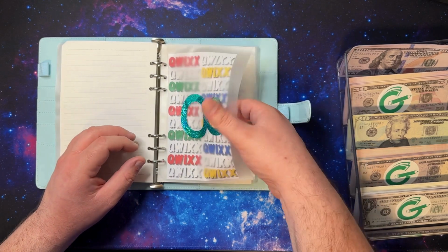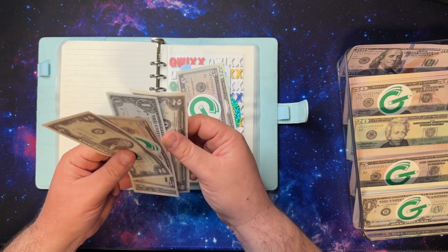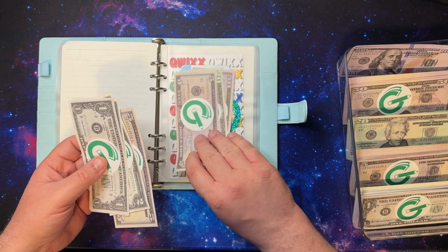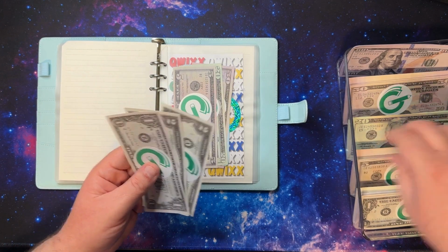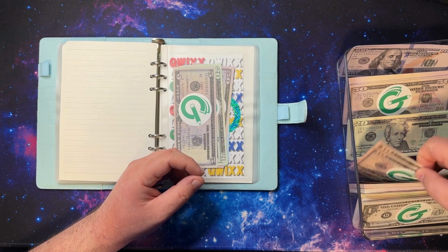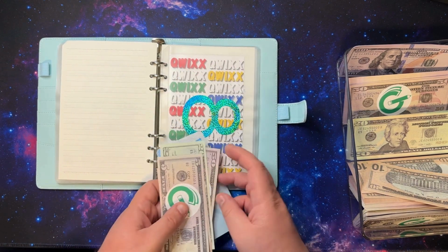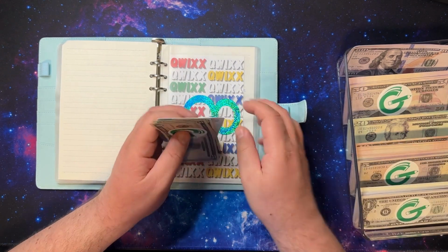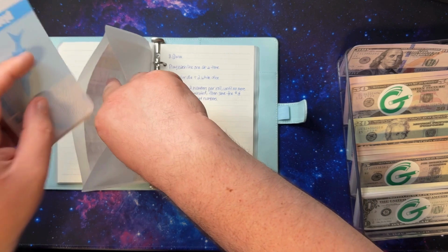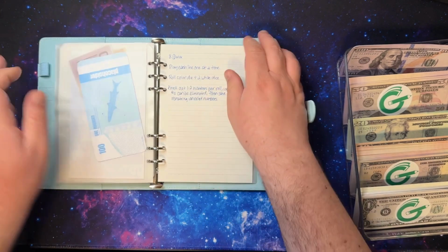Qwixx has 100, 50, 75, 85. So let's see, 150, 75. So this I can swap in for a 10. Let's see if I have any more with stickers. I do. Okay. So $185. I put stickers on this prop money just to make it easier to separate and sort. And I'm hoping that I will have a better long-term solution here soon.